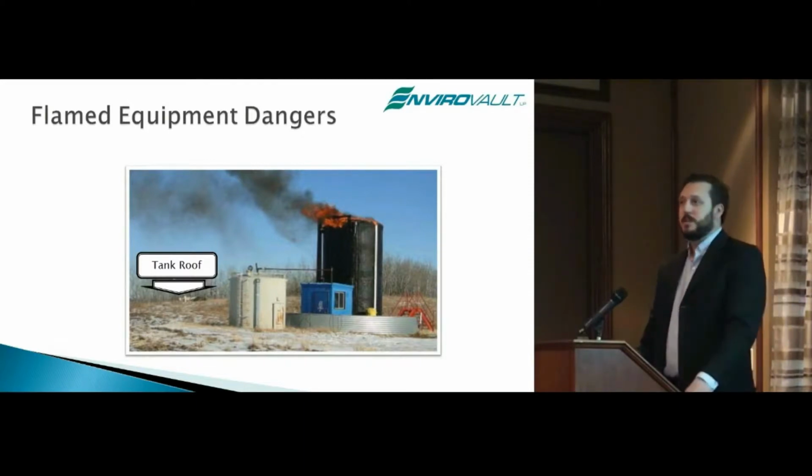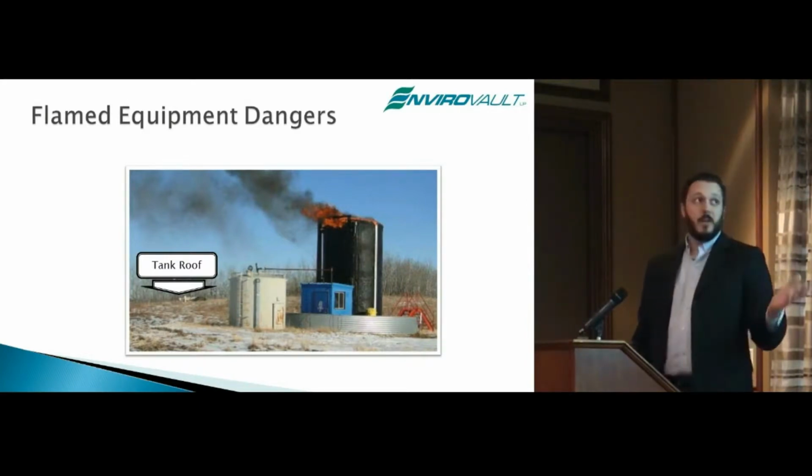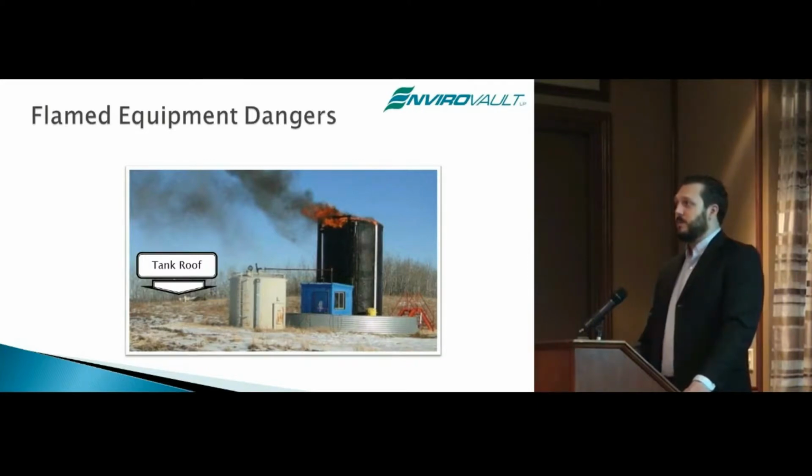These types of incidents only ever really happened on newer wells where we were employing horizontal well technology, multi-stage completions, and primarily in older areas where we were battling issues like line pressure, and the field was just not set up for what we were trying to accomplish with it. Line pressures were too high, or whatever the case may be. But there's quite a few incidents like this where tanks would catch on fire. So we knew that there was a need to do something.